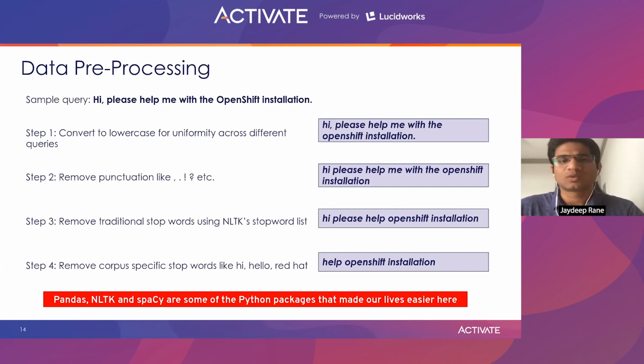So let's say the query is, "Hi, please help me with the OpenShift installation." In the first step, we convert all of the characters to lowercase for the sake of uniformity across all queries. In step 2, we remove all of the punctuation or special symbols, such as a question mark, an exclamation mark, etc. In step 3, we remove traditional stop words using NLTK's stop word list. So if you can see, words such as me, with, the have been omitted from the query. And in the last step, we remove corpus-specific stop words such as hi, hello, or Red Hat.